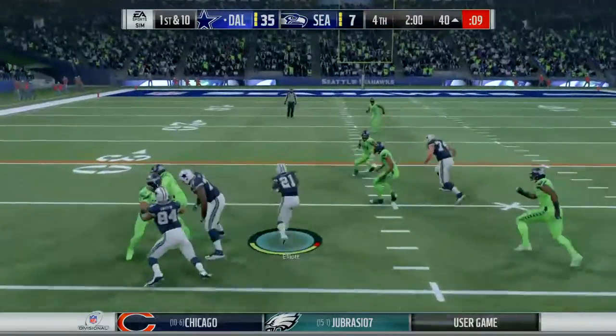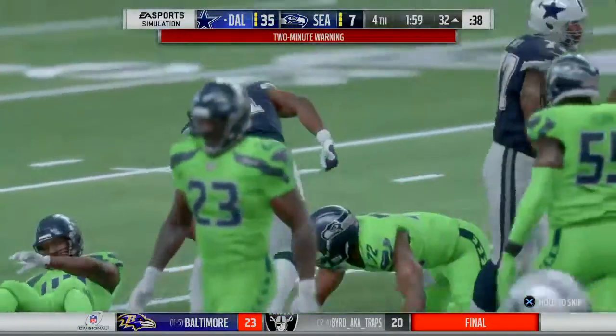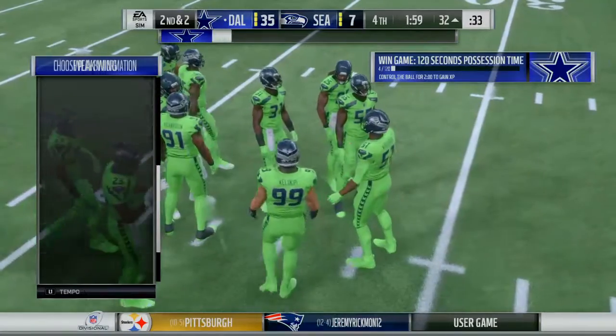A give to Elliott running left. And down inside the 35 he goes to the 32-yard line. Time for a break. Back to finish it off on EA Sports after this.